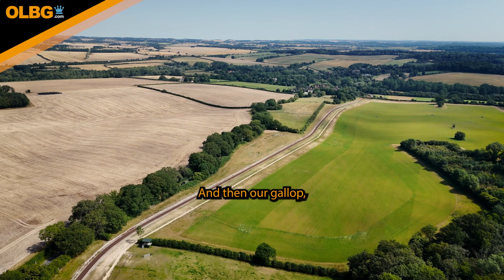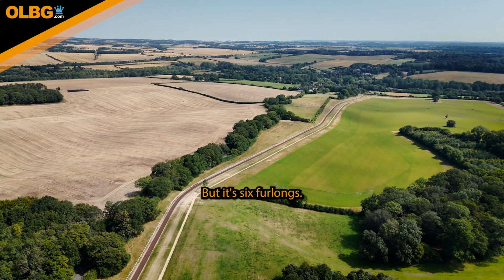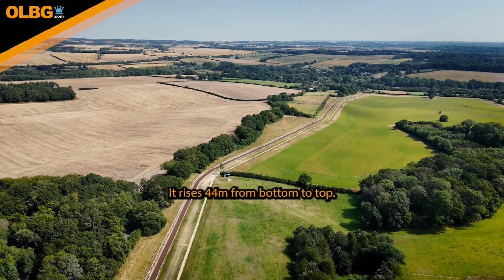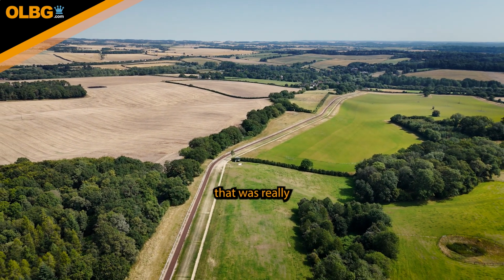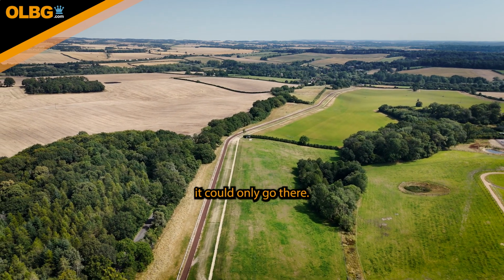And then our gallop has been well documented this season, but it's 6 furlongs. It rises 44 metres from bottom to top. And when I first saw this land, that was really the only obvious place for the gallop. So that was pretty simple, really. It could only go there.